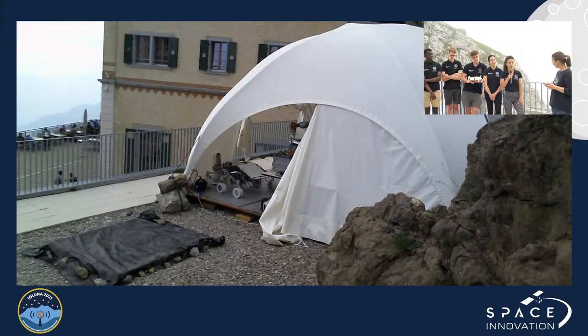But for the Moon, we would need to choose moon-proof materials. Even if 3D printing would be used, maybe that would be with metal sintering.